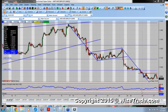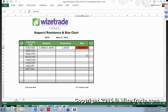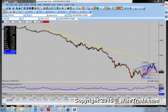Just because it's bearish here doesn't mean that I'm willing to short the euro dollar. But I will tell you this: if for some reason we just start surging towards 1.08 and it doesn't look like we're going to stop, I'm going to have to start shorting the euro again. There's a lot of things that actually have to happen in order for me to do that. So let's talk about them.